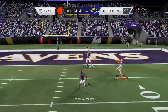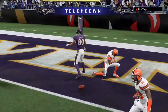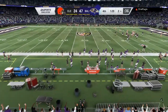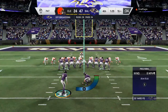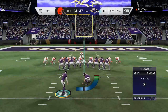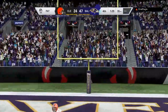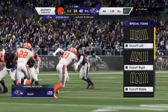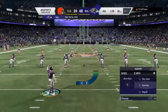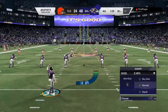Oh, Jackson's going to throw it. Got a man. It's caught for a Ravens touchdown. A 16-yard touchdown as the Ravens push further out in front. Tucker with the extra point, and the lead is now 24. Ravens 48, Browns 24. Justin Tucker to kick off for Baltimore.